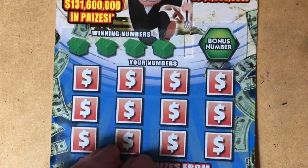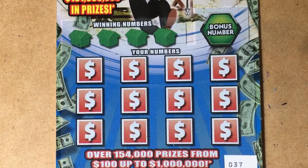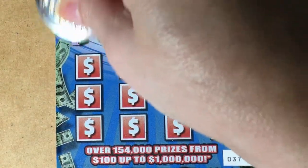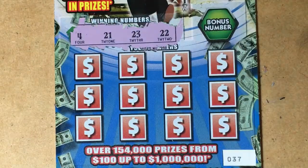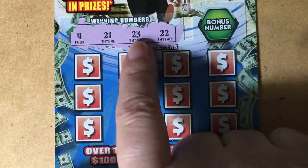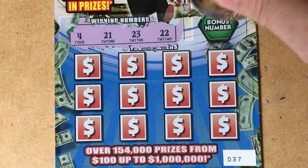Let's take it off the clipboard, and we'll put the next one up and we'll hope for better. Okay. Everything's still in the viewfinder. Start with the winning numbers. Four, 21, 23, and 22. Well, how about that? 21, 22, and 23. It'd be nice to get one of those numbers.